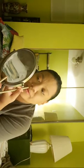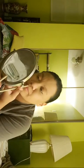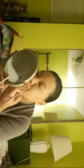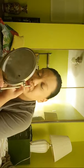But in the meantime, I'm actually going to line lips with two lip colors. This is the lip liner. I don't know what color this is, but we're just going to line the lips. We're going to use the more shimmery shade on top of that.